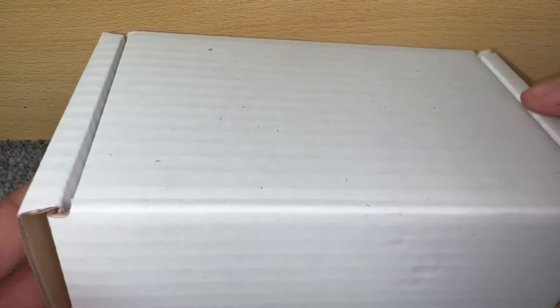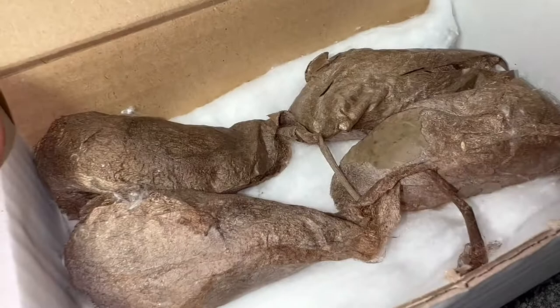Absolute bargain for these. Now, here it is, a white box. I'm joking, guys. I'll just crack the box open and show you guys what I got. I'll just take off the cotton right here. And you're probably wondering, Jeremy, what the heck are these? You said this was the livestock pickups. And don't worry, it is the livestock pickups. These are Atlas moth cocoons.